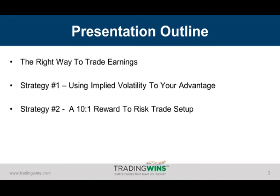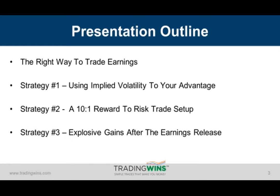Strategy number two will be how to put the reward to risk completely in your advantage. I'm going to show you a strategy where you'll be risking, or a way to make, 10 times your money compared to what you're risking. Neat strategy. The third one is really one of my favorites. It's a way to take advantage of that explosive move that tends to follow the earnings release. So a lot to cover in a short period of time. Again, we will answer as many of your questions as possible, time permitting.